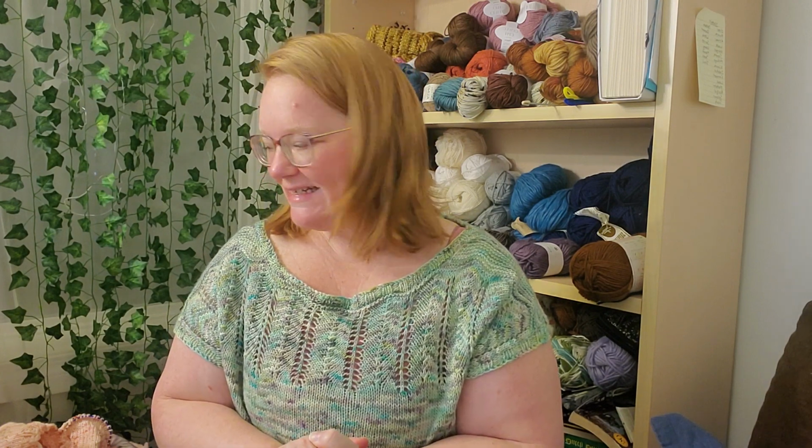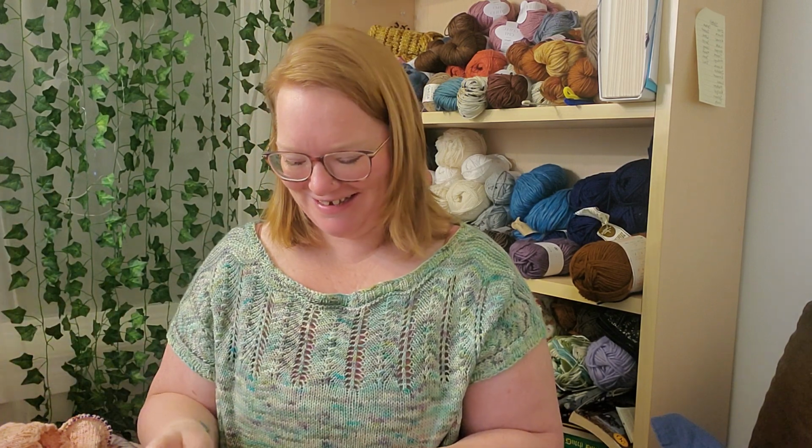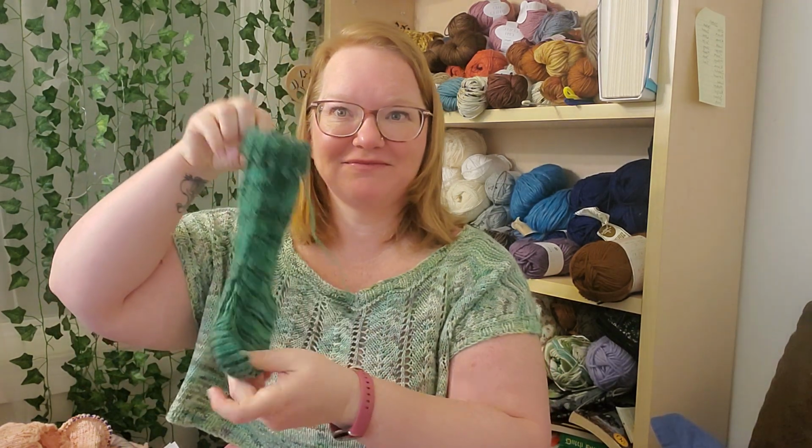So yeah, I was able to knit some this past week, but I also have report cards. It's report card season, so working on that. But yeah, I did get a lot done actually. I started knitting probably Saturday, like a week ago, finally. So this is really what I knit in a week. Kind of. I did finish a sock.